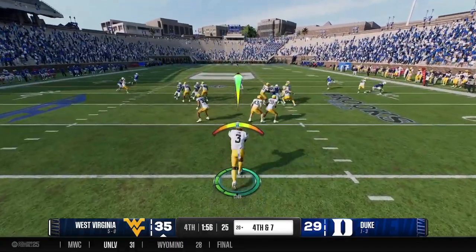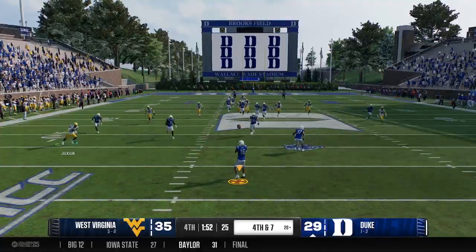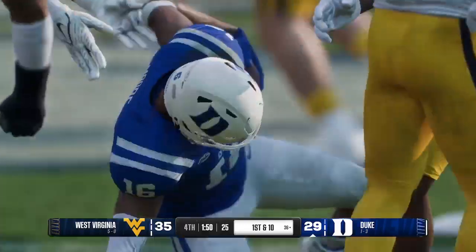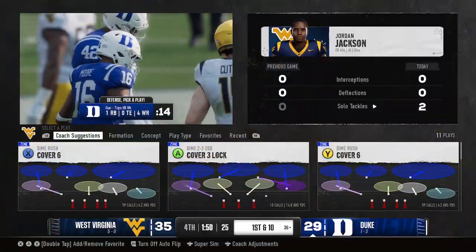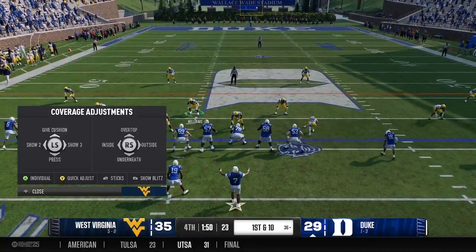offense. The Mountaineers will try to pin them back with the punt. This will be the 2nd time they've had to kick it away. Tries to find a little more running room on that return, but he'll be stopped at the 36. First down for this offense.